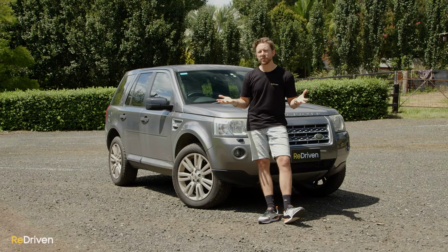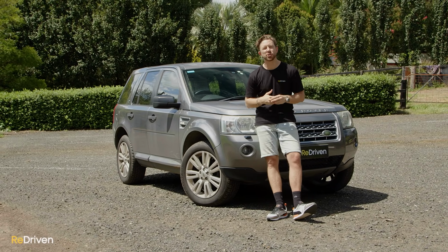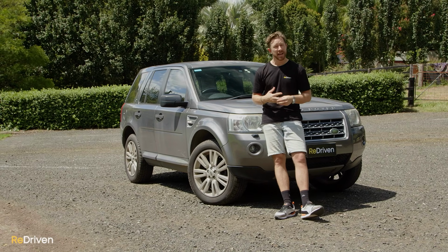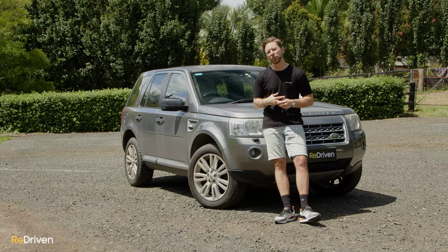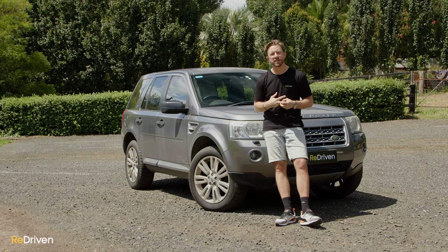Land Rover claim a fuel consumption figure of anywhere between 6.6 to 11.2 litres per 100 Ks. This particular car is claimed at 10.7. And look, we'd love to tell you what it's actually doing, but the problem is the little screen that displays that has completely locked up and we can't read what it's done.